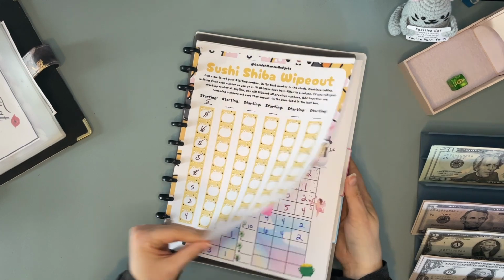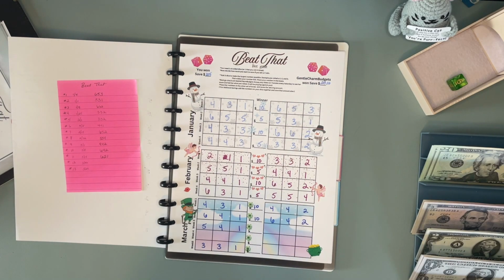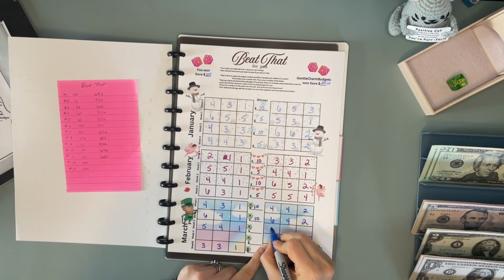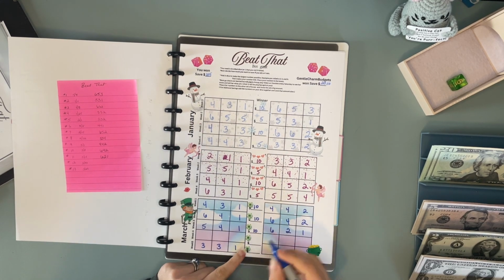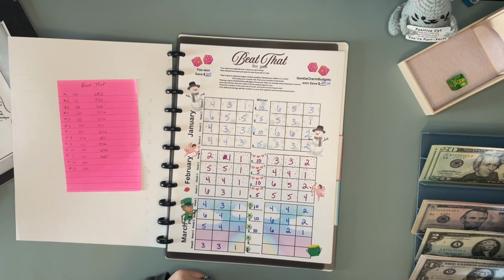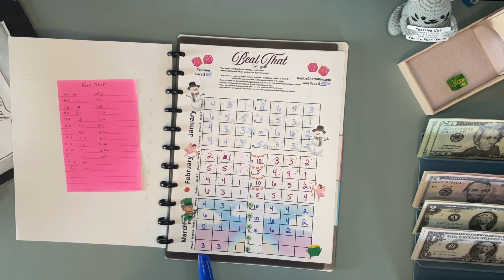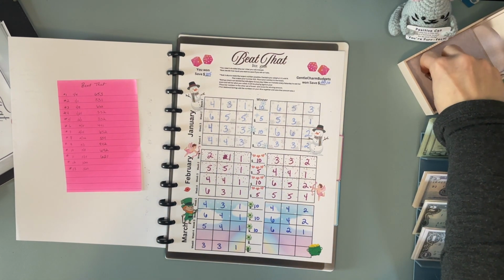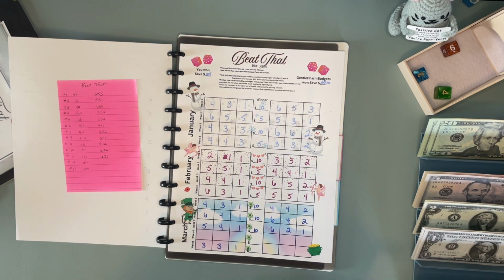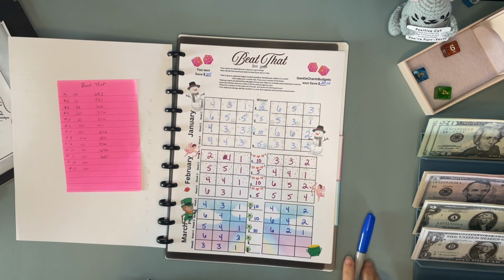Up next, we've got our Beat That Game from Heather at Gentle Charm Budgets. And let's see. So her number this last week was 621. So she beat me. So it's gonna be $10. And I don't have that. Well, I guess I do. I can do it in 5s. And then, so I already rolled for the final week. So I'm gonna roll for this coming week. So I got a 6, a 4, and a 3. So 10, 13.